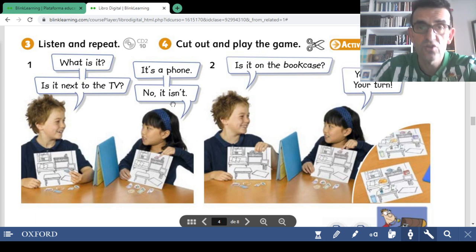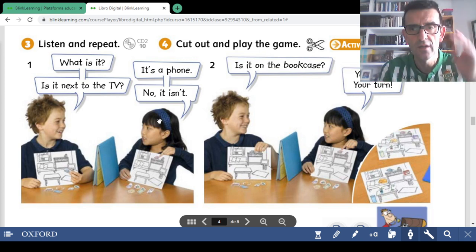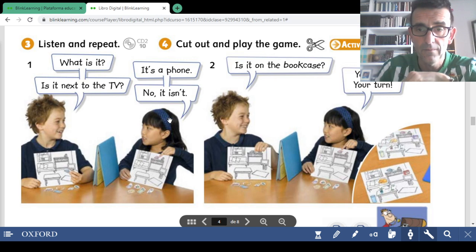¿De acuerdo? So you practice this activity with your family, okay? With your mom, with your dad, sister or brother, okay? It's very easy, very simple. And then you change roles. Y luego cambiáis los papeles, ¿vale? Luego pregunta al otro y tú intentas encontrar el sitio, ¿vale?